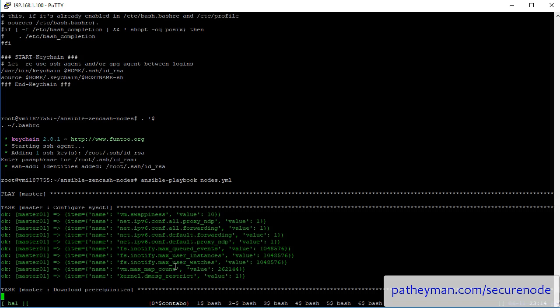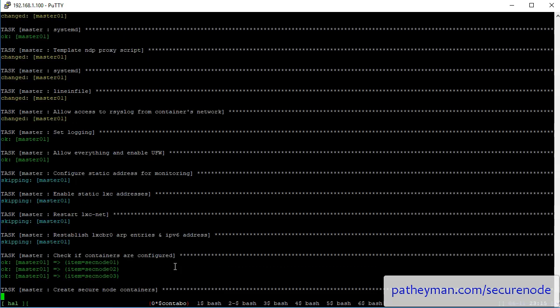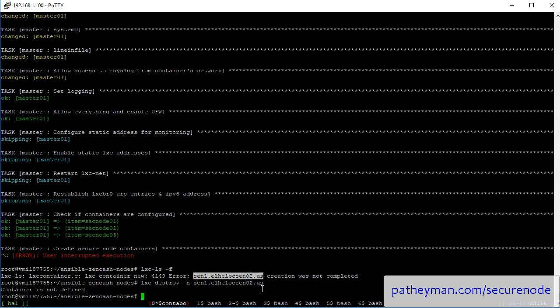So I'm going to go ahead and stop this and then reboot, and we'll start it again after the reboot. So I'm actually just going to close out of that, and then going to reboot, and we're going to destroy the containers. Let me just show you how you can see your containers. lxc ls -f, and it looks like none of them were completely done. So let's destroy that one that it says is partly there. And you have to specify -n for name and not defined.